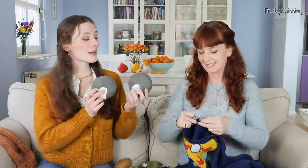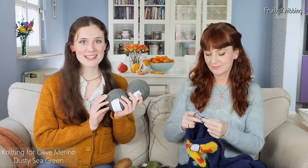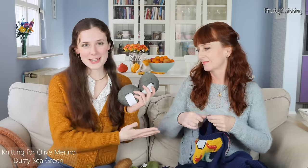So I'm using the recommended Knitting for Olive Merino yarn in the colourway Dusty Sea Green. I love wearing colourful clothes, just like Mum, we're very similar.